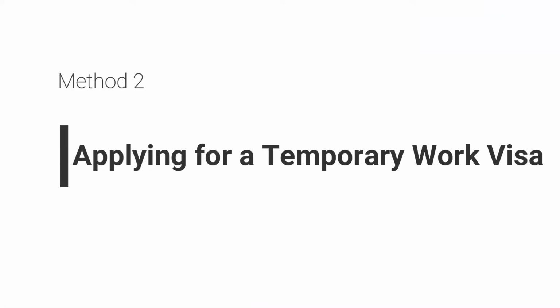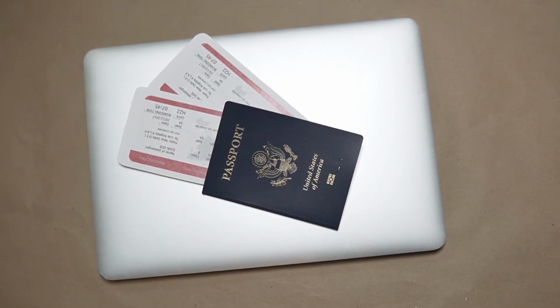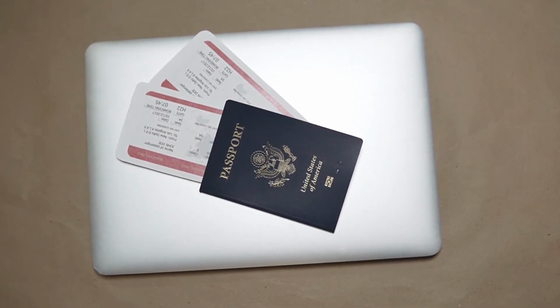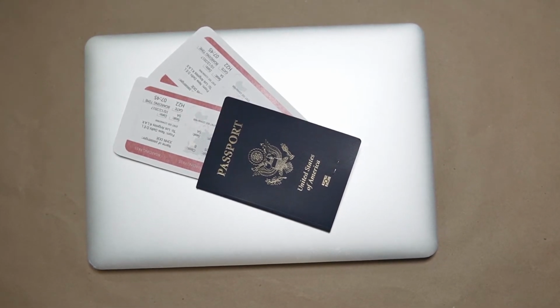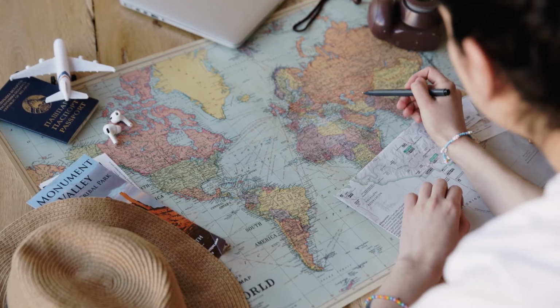The second method is applying for a temporary work visa. In visa terms, temporary simply means not permanent. You have to renew your visa every few years, depending on the specific class of visa you have. This usually requires you to return to your home country.